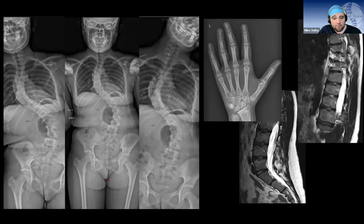Do you think going to L3 in this case, you're going to have to do some anterior work to really level that vertebra? I'll probably watch it. If it fails at the bottom level, I'll probably do anterior. But it's a hard case. You can do anterior, yeah.